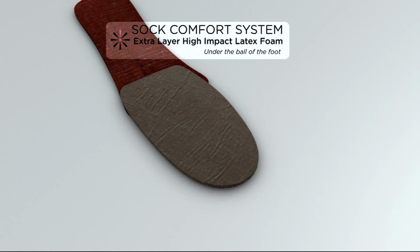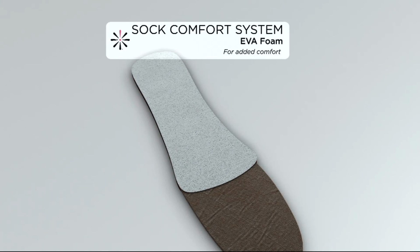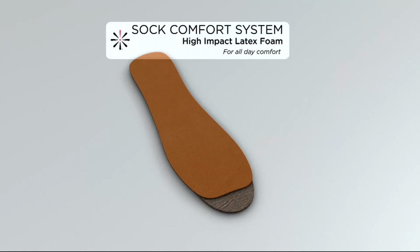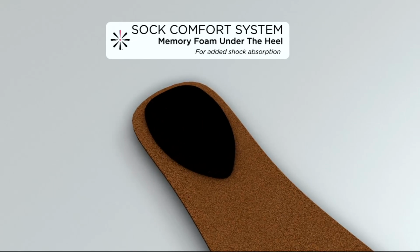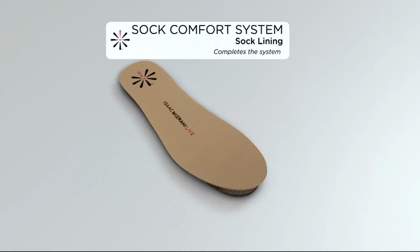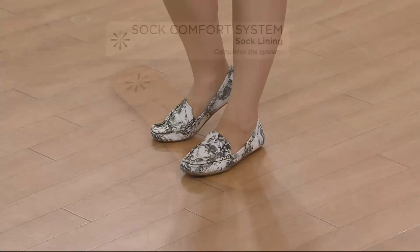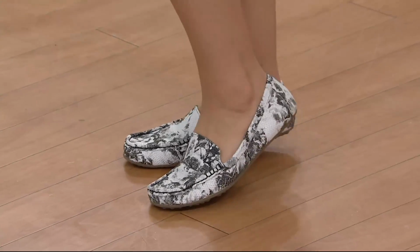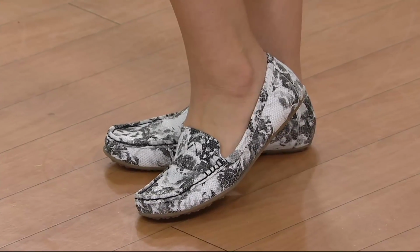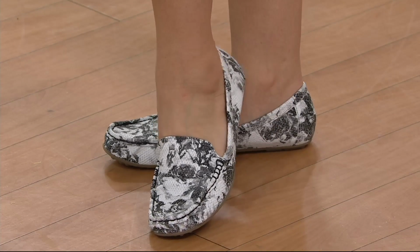But then you get the high impact latex foam on the instep, right? An extra EVA foam on the heel of the shoe, high impact latex foam on the whole shoe, the comfort foam under the heel, and then the whole sock lining of the shoe is puffy, right? Yep. So you're literally talking about 7 layers of comfort that you usually reserve for a sports shoe, and it's just tucked inside that little shoe. So you put that on and you're walking on clouds.